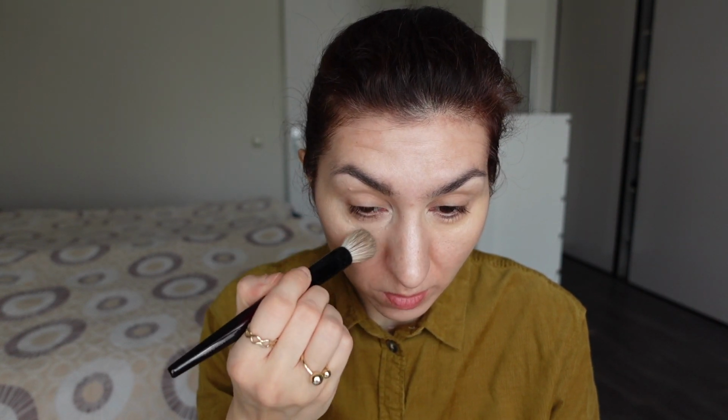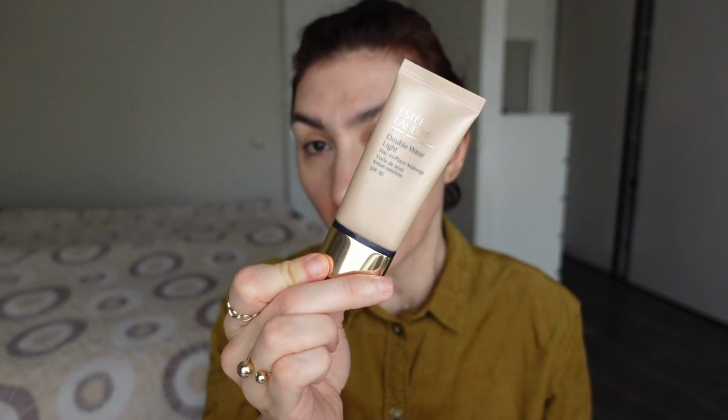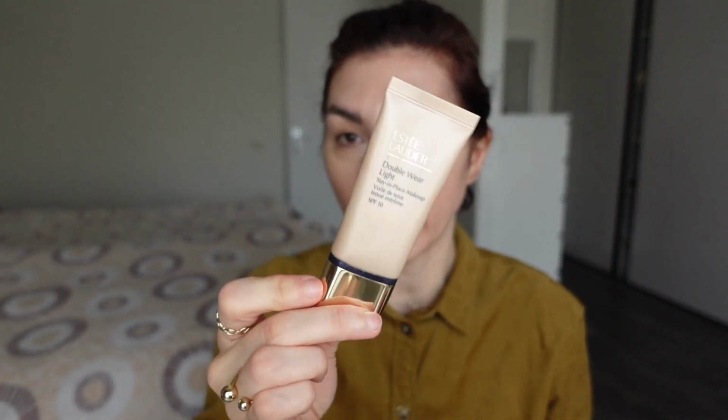But I think it's as good a time as any to revisit Subversive now that it's coming back in stock and it's so incredibly popular. My personal hope is that this palette doesn't get discontinued. I'm going to grab the Estee Lauder, what was this one called again? The Double Wear Light Foundation.